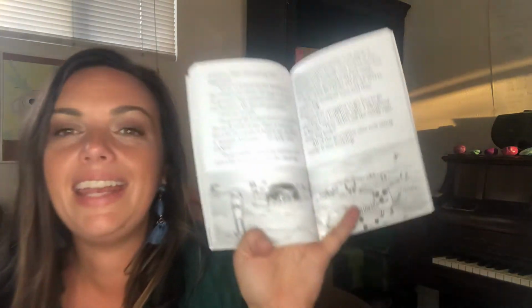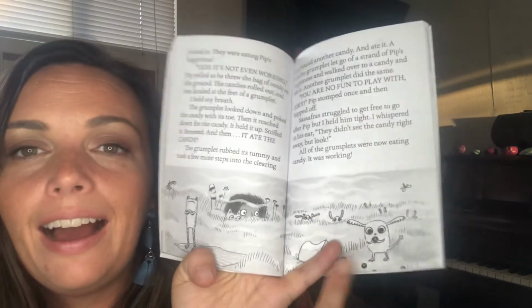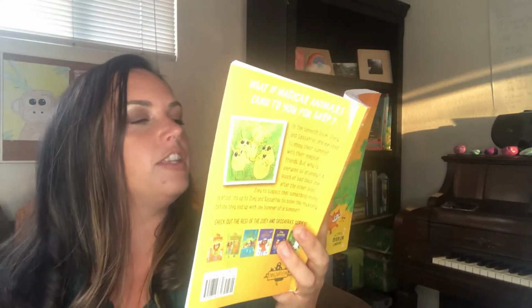As he threw a bag of candy on the ground, the candies rolled out, and one landed on the feet of a Grumplet. I held my breath. The Grumplet looked down and poked the candy with its toe. Then it reached down for the candy. It held it up, sniffed it, sneezed, and then it ate the candy. The Grumplet rubbed its tummy and took a few more steps into the clearing and found another candy and ate it. And a nearby Grumplet let go of a strand of Pip's happiness and walked over to the candy and ate it too. Another Grumplet did the same.